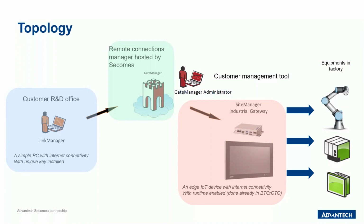Then in the red square, you have the Advantech edge computing. It could be an embedded box like the UNO, or it could be an HMI like the TPC. The point is that the R&D people, in the blue box, can easily connect down to the red box without any problem, without any public IP, without setting up any particular VPN, without needing knowledge about IT. It is simply a transparent connection. The good point, and here we are on the right side with the equipment in factories, is that the R&D office on the blue side is able to have the connection and an overview of the devices on the extreme right, without these devices having to run any particular software.